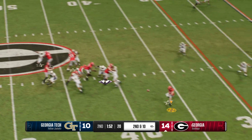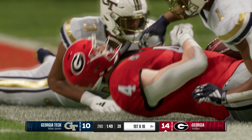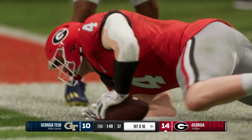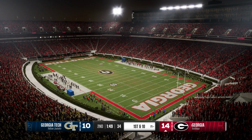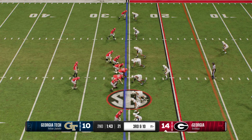After the incompletion on first down, looking to throw it again. And he dunks it off to the tight end. That's a big gain before he goes out of bounds. A little move and sticks, more than enough for a first down. The tight end drag route is the perfect option for an offense looking to skip. Third and 10.